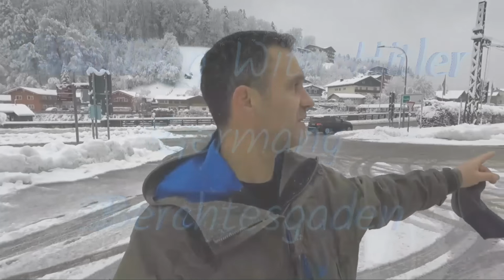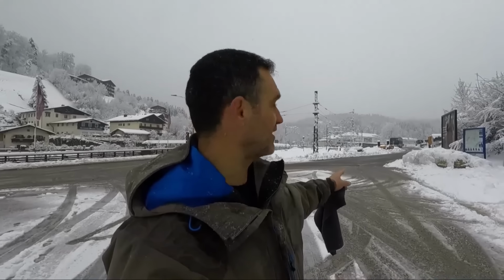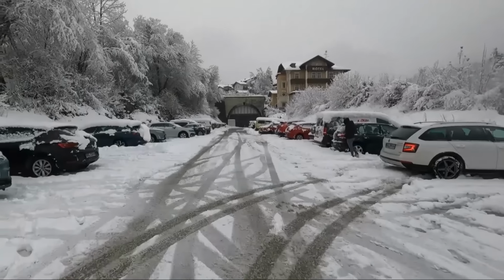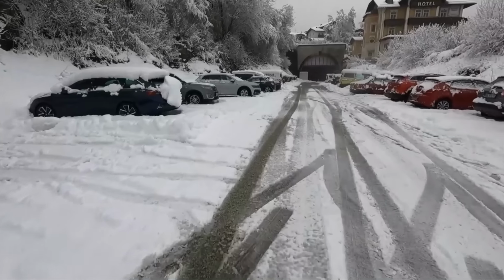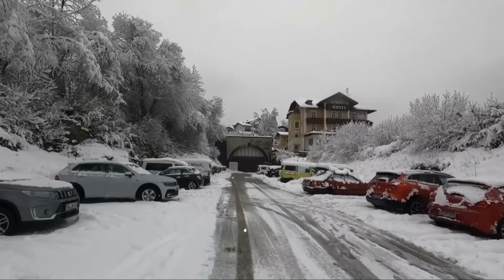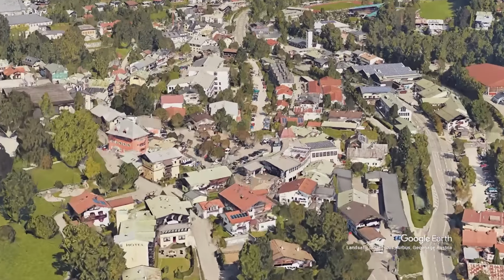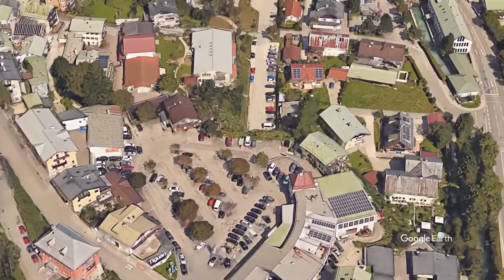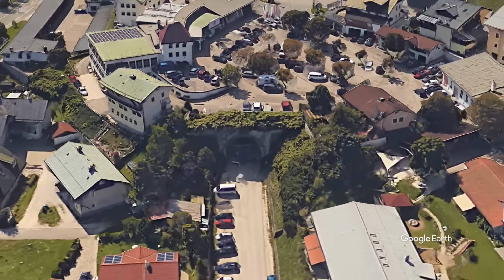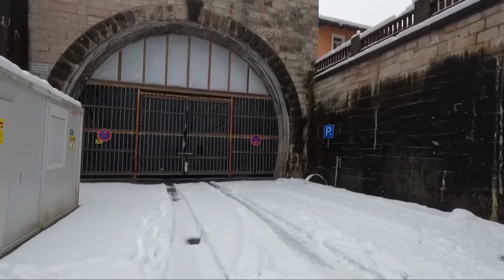So here we have Berchtesgaden station. This is where Hitler would have pulled up on his train. Okay, had a vehicle waiting for him and on his way to the Berghof, and the short distance to the river sentry post, it had travelled through this tunnel ahead of me here. So this is purposely built for safety for Hitler, and it's been closed ever since, I guess.